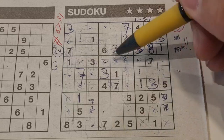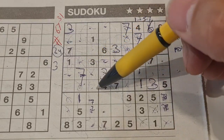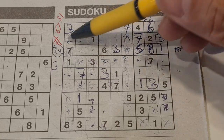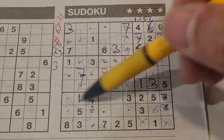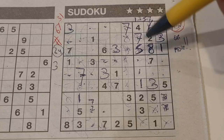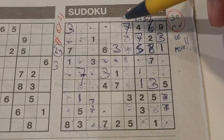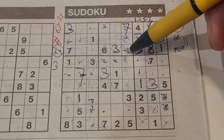Five. Need a 5 here. Need a 5 there. 4. Come on. This is taking too long. 2.